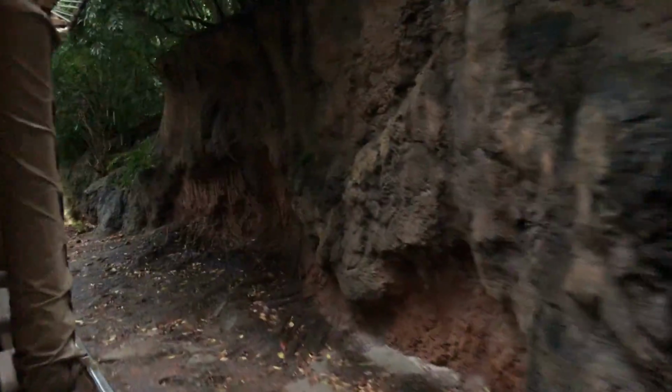Now, our perilous journey has brought us to this area of clay pits. We might find a few more animals hanging out in this area.